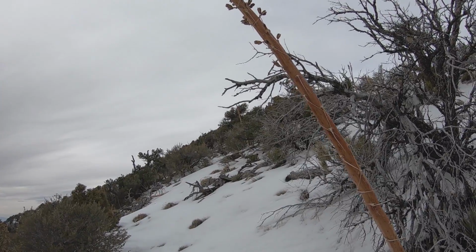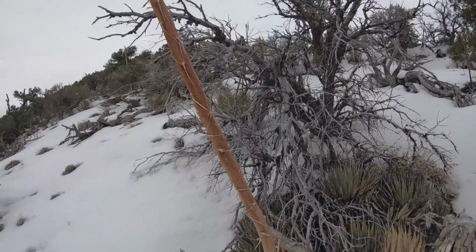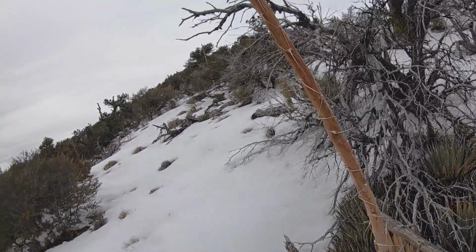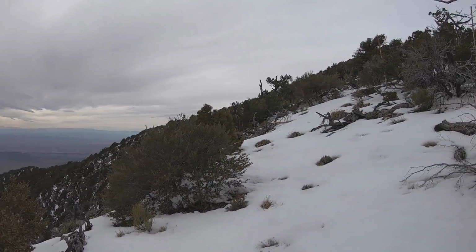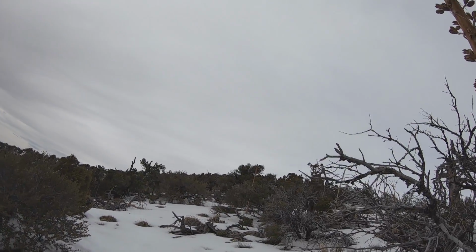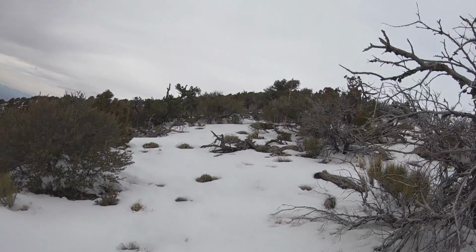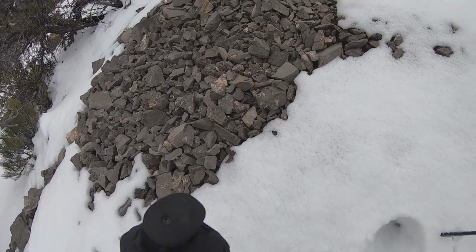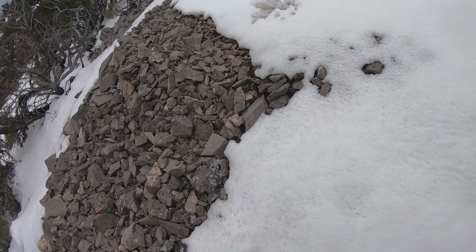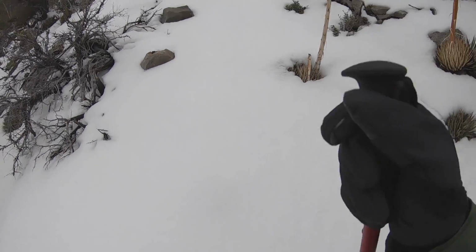All I'm doing is going through these open spots and getting in front of trees, get out of the wind. The wind is just, it's vicious. Oh, we're having fun now. Oh yeah. I should have the crampons on now.